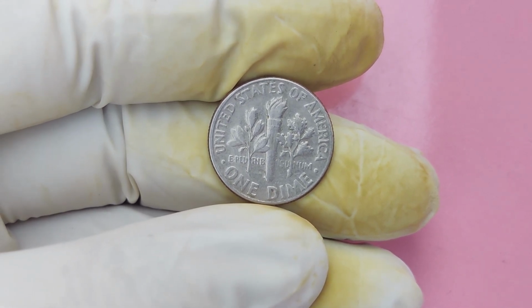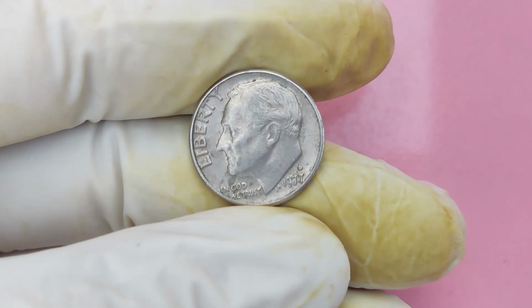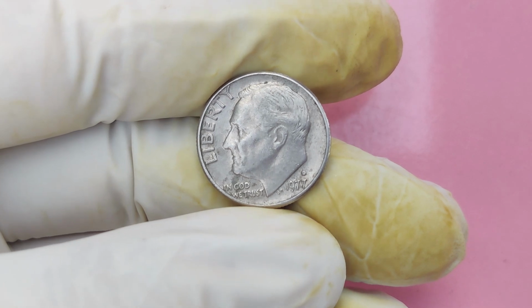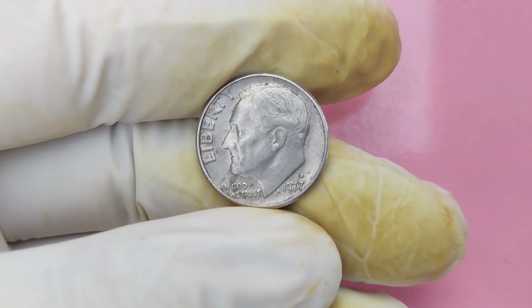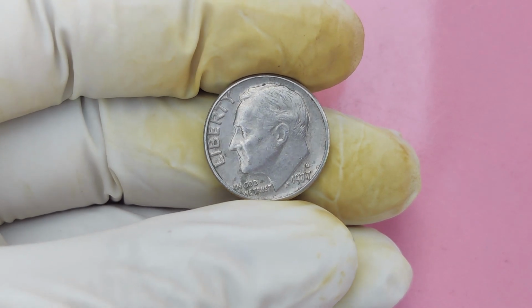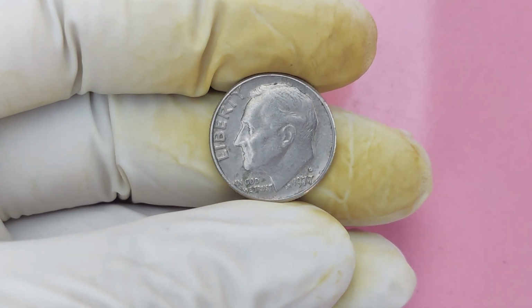Every year, the U.S. Mint produces billions of coins, from pennies to quarters, and each of these coins has a mint mark indicating where it was produced. Now, let's talk about the 1977 Denver Mint. The D Mint mark means the coin was produced at the Denver Mint in Colorado.